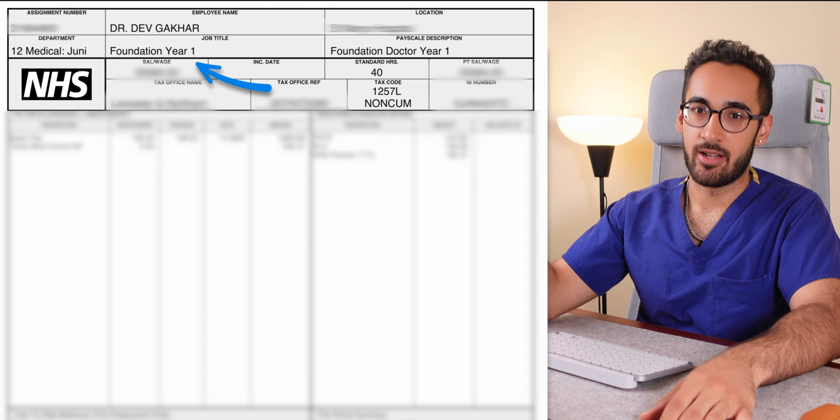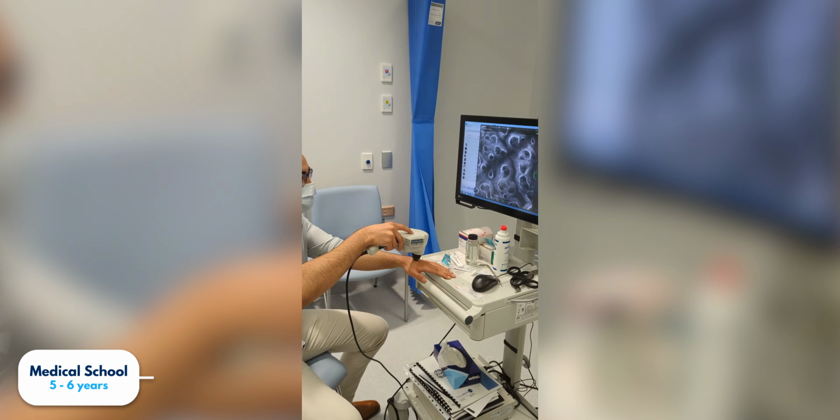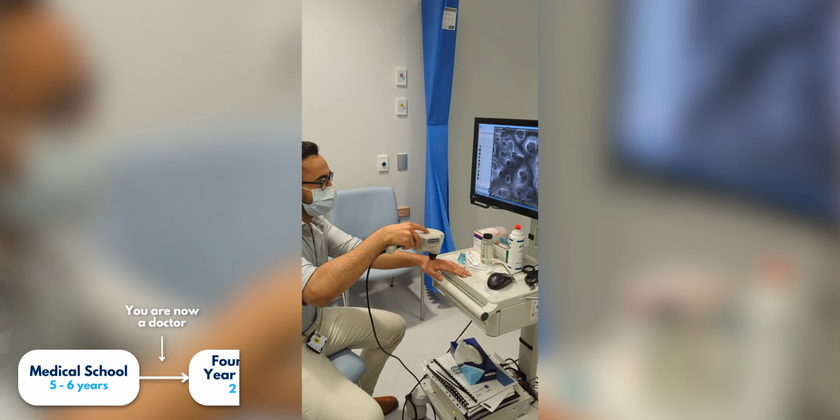Next up we have my job title, and it says Foundation Year 1. For those of you guys that don't know, right after you finish medical school, which is about 5 or 6 years, you do 2 years of Foundation Year training where you do different specialties, and it's usually one specialty every 4 months. I'm in my first year of doing that because I just graduated.